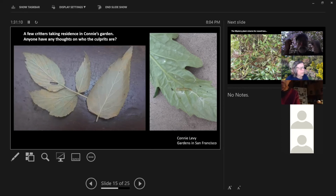Right, yeah, for sure. That's the concern. To put something on something that's edible, I want to be very careful. Yeah. So if it's producing fine, you may want to just enjoy the beautiful color.